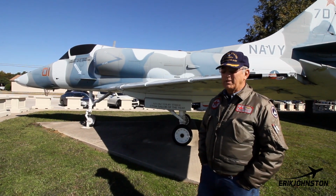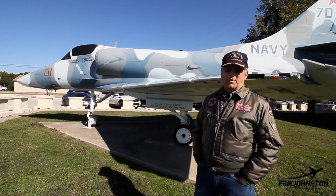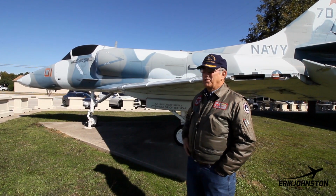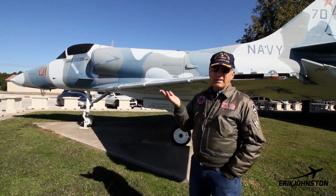But at the slow speed range, you're really using the rudder. You're not using any ailerons. Ailerons can put you out of control. But you can rudder the airplane around very easily.